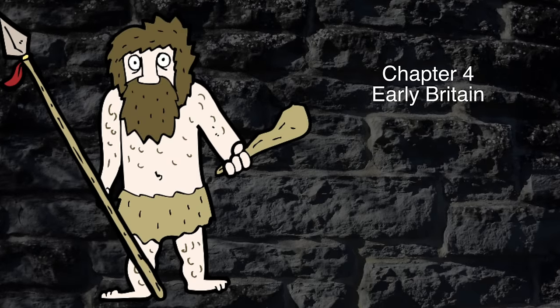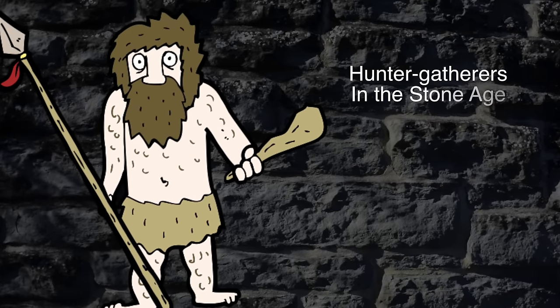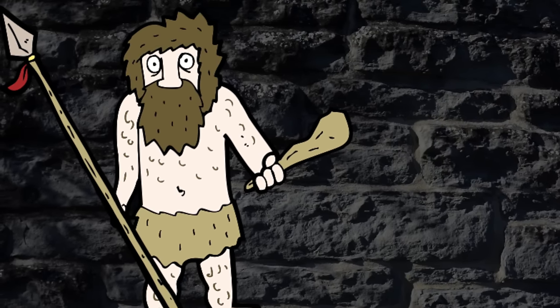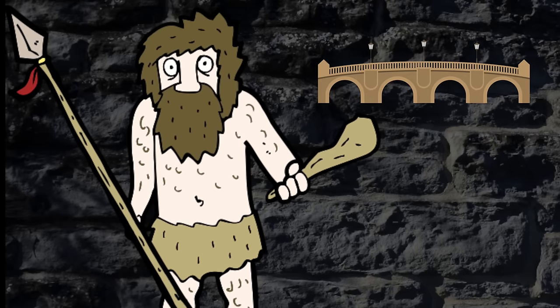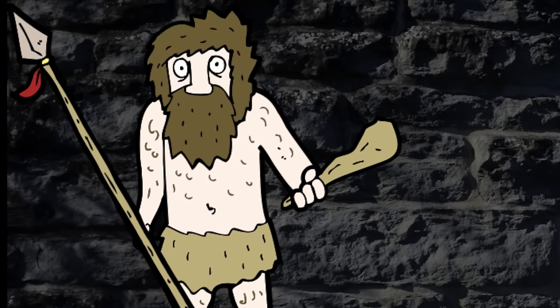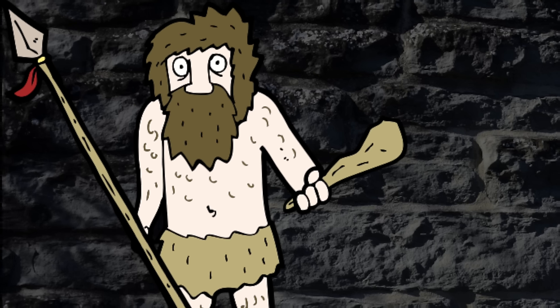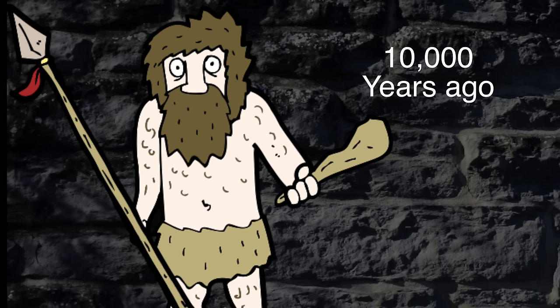The guide on Early Britain at Chapter 4 says, "The first people to live in Britain were hunter-gatherers in what we call the Stone Age. For much of the Stone Age, Britain was connected to the continent by a land bridge. People came and went, following the herds of deer and horses which they hunted. Britain only became permanently separated from the continent by the Channel about 10,000 years ago.